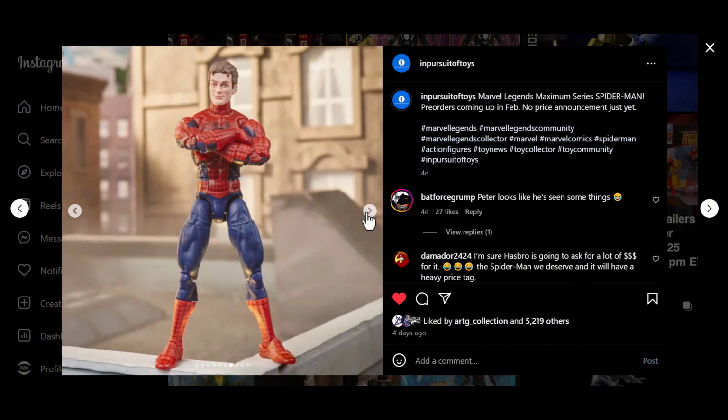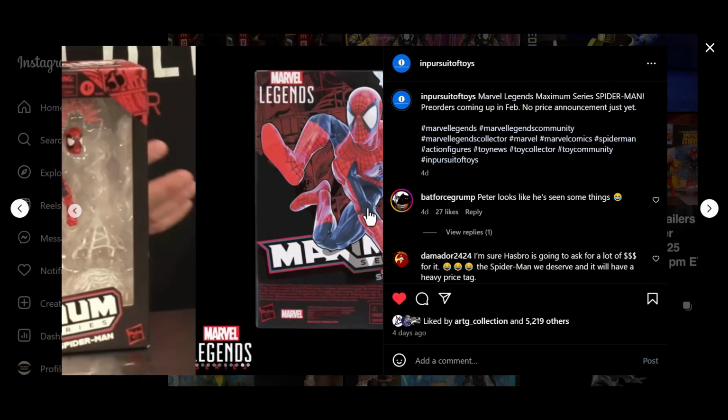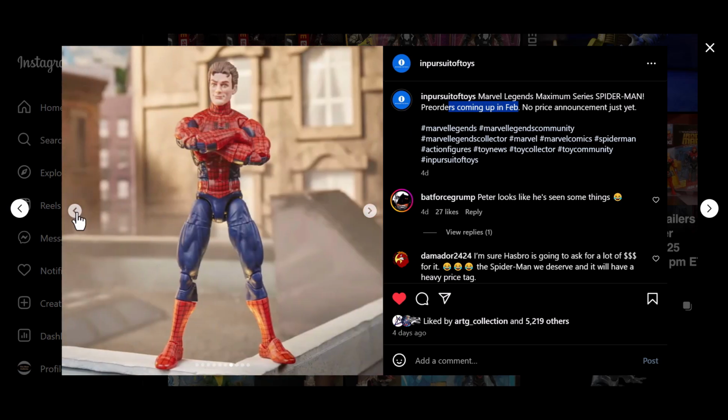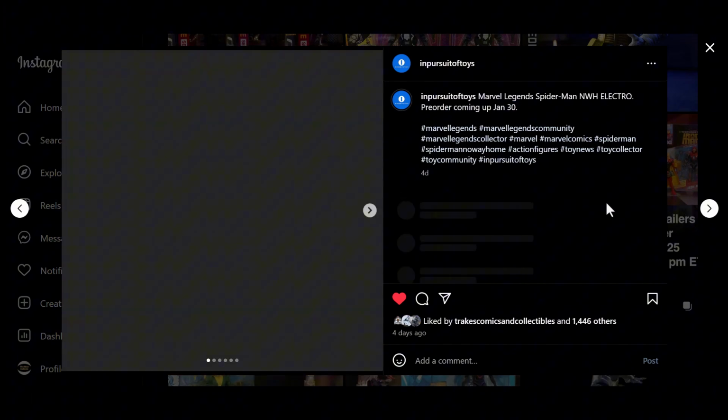Looking forward to this. Adam Warlock, I'm looking forward to the most. This one is second to Adam Warlock. Man, look at that face there. That's kind of freaked out looking, but there you go for your box art. I don't think they announced the pre-order. Pre-order's coming in February. Never mind. No price announcement. The pre-order will come in February. They don't give an exact date, though, so we'll have to see when that is. But I'm looking forward to it. I'm probably going to pick it up depending on the price point. As soon as that gets revealed, we will discuss it here on the channel.